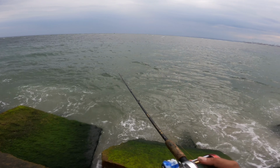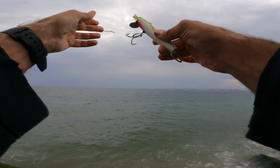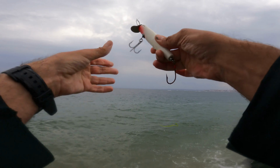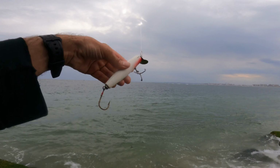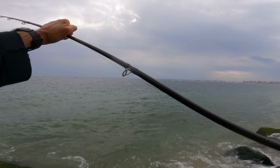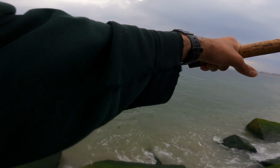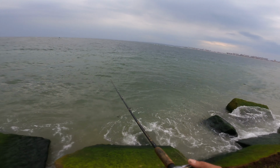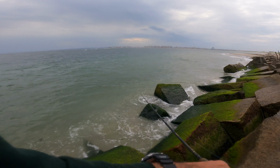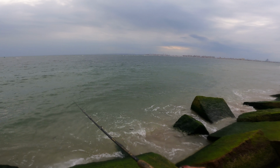I thought I felt it. It had a jig on. I felt the tap. I'm gonna throw this guy around a bit. It's a custom metal lip. I've been playing with this a little bit, having fun with it. I haven't connected with it yet. So we'll see. Got a nice flash when it hits the water. Nice wobble. Good vibration to it.